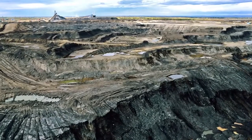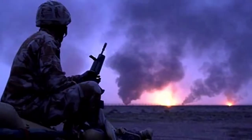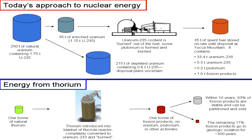Right now we're burning fossil fuels because they're easy to find and because we can. Using fossil fuels entangles us in conflict in unstable regions of the world and costs money and lives. Things could be very different if we were using thorium.